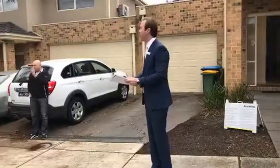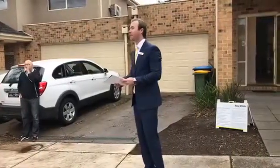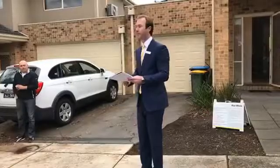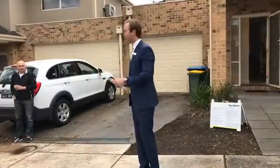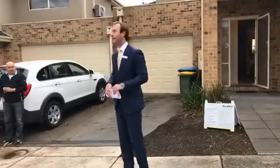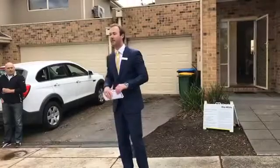The goods sold with today's property are all fixed floor coverings, light fittings, window furnishings and fixed fittings of a permanent nature as inspected. The auction today will be run in accordance with the rules and any additional conditions that have been made available for inspection prior to the start of today's auction.